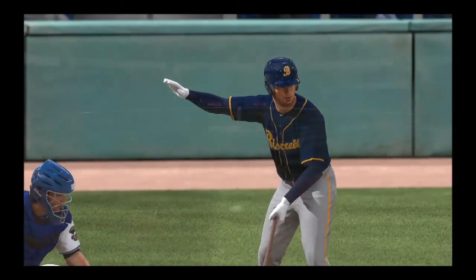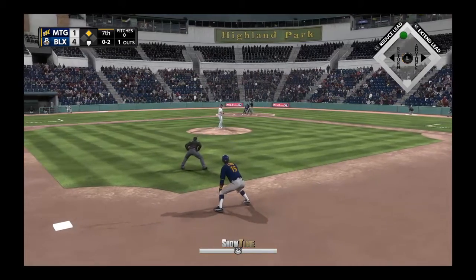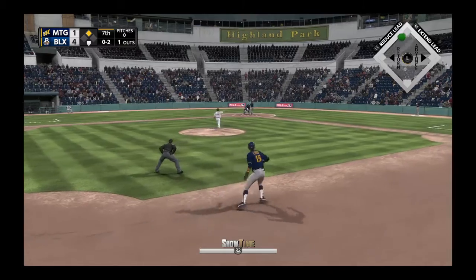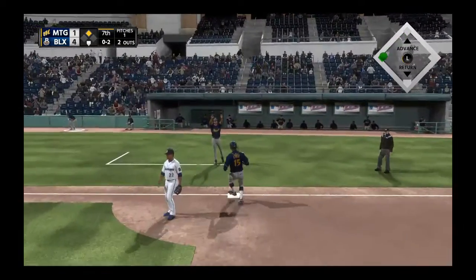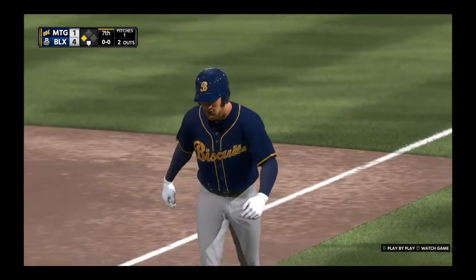Digging in once again, Daniel Robertson. He's 0 for 2 thus far in this one. Looking for the strikeout. Here's the 0-2 pitch. Hit down the line at first. And he'll take this one to the bag for the out. But meanwhile, the runner will move up 90 feet to third base.